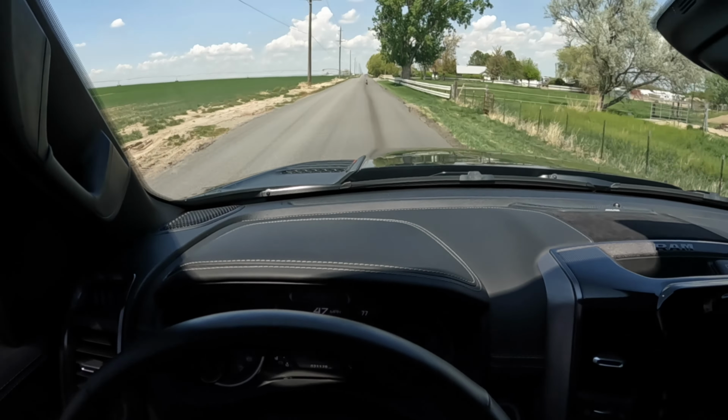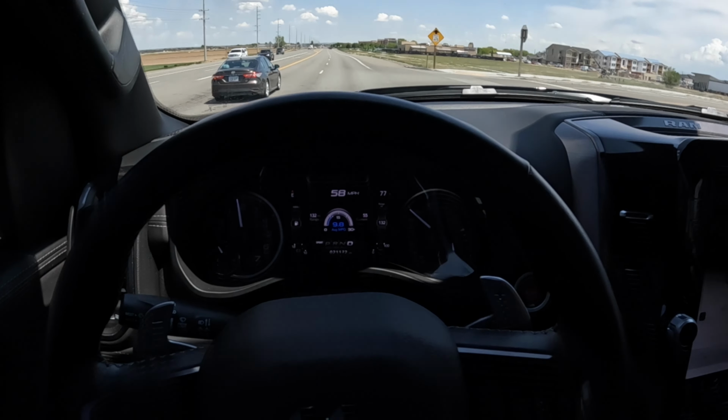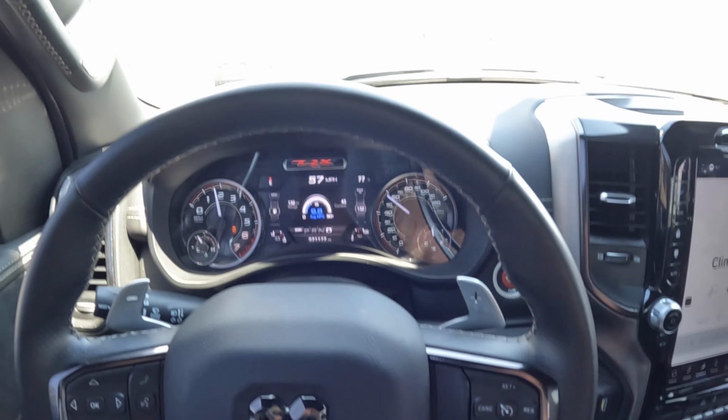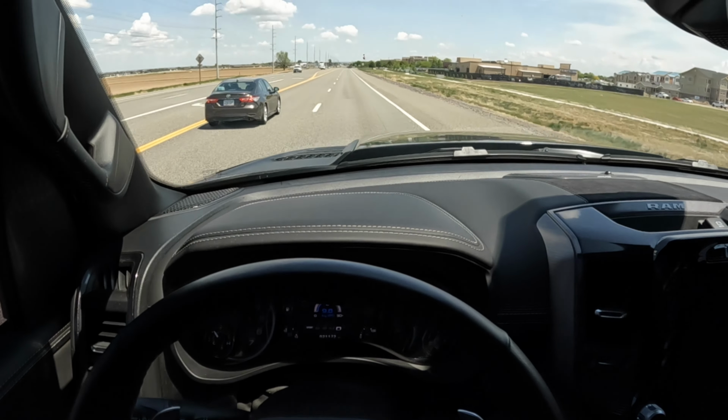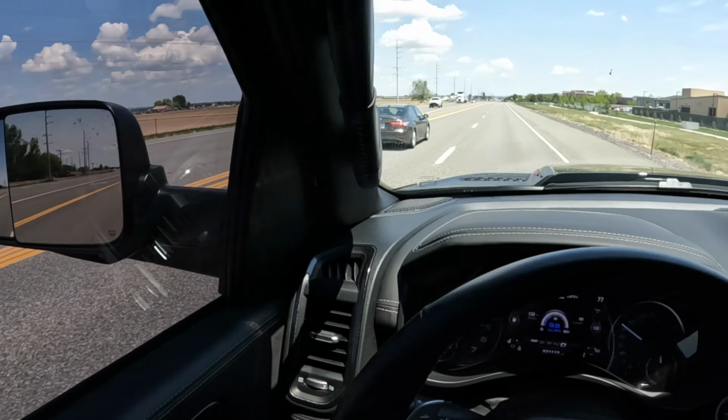The pinnacle of gas trucks is here, a 700 horsepower Ram. Who would have dreamt of the day, even 10 years ago, when the 5.7 Hemi was only putting out 340 horse basically. Pretty cool what we can get in the year 2023.